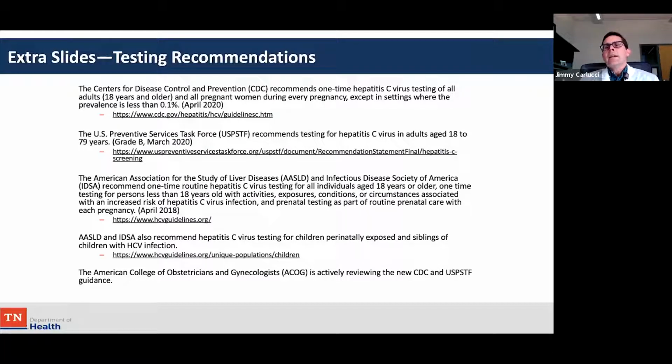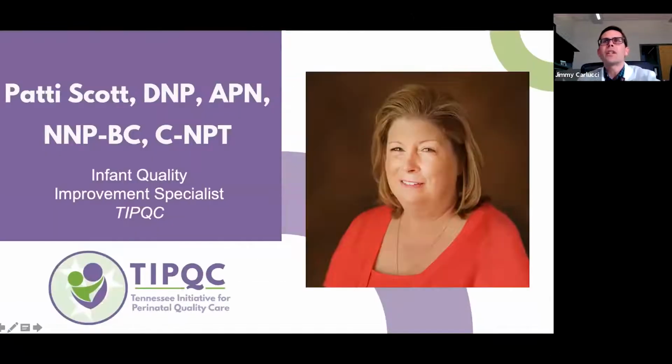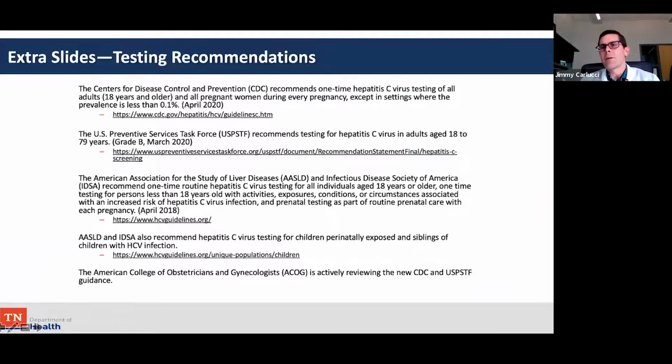But again, providers often know their patients and know them well. And if there's a scenario where they feel confident that they can do it at 18 months, that's not wrong. I think the point is just that if we stick to our old practice and don't think about some of this nuance, then we might miss some opportunities. That's a great point.